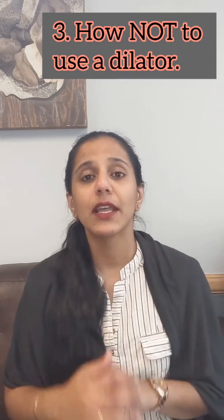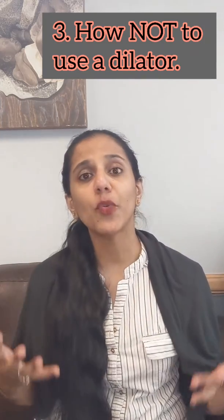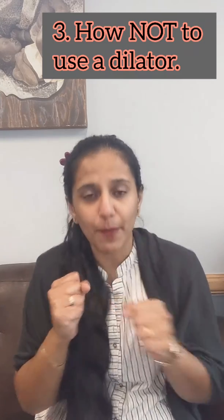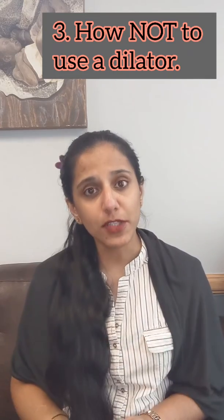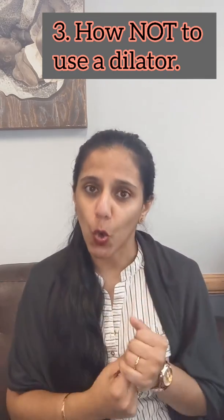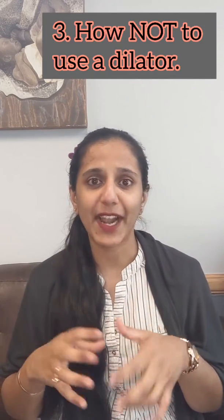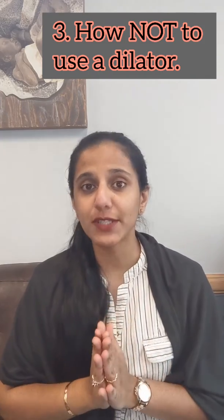Number 3, never ever push through pain. Because what do we do when we feel pain? We crunch up, right? We pull in, we tighten. That is our body's normal response to pain. So if you're experiencing pain with dilation and you keep going, your muscles are just going to get tighter and then dilation is not successful. So patience is key with progress with dilation.